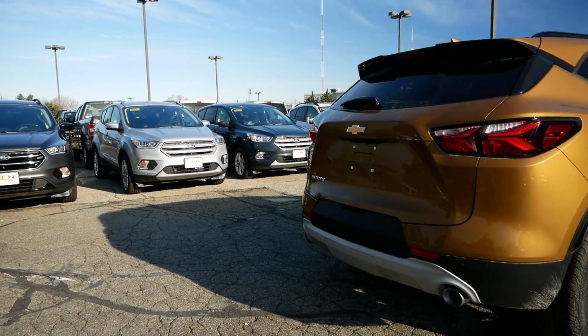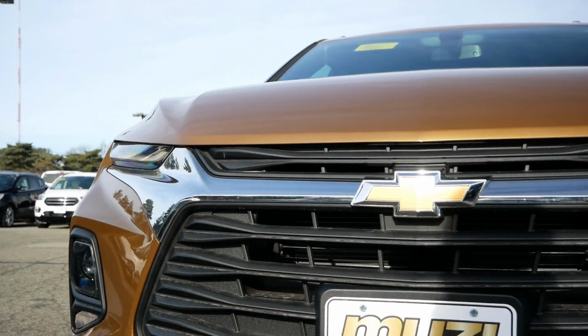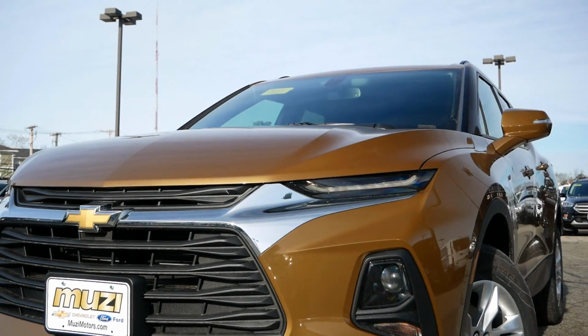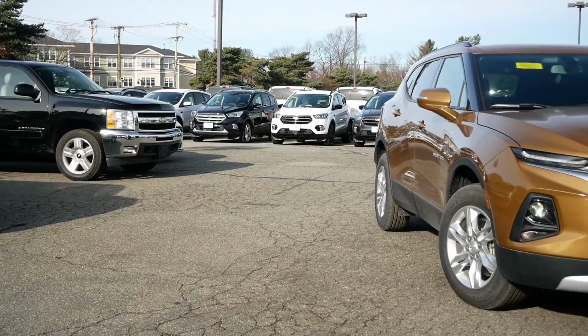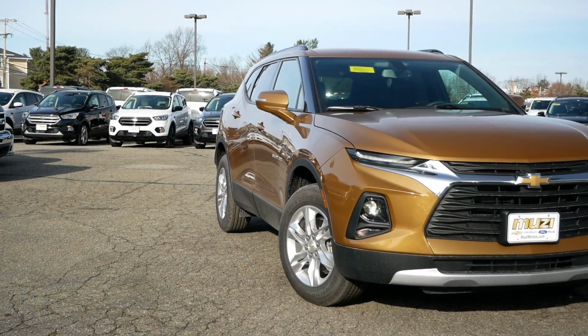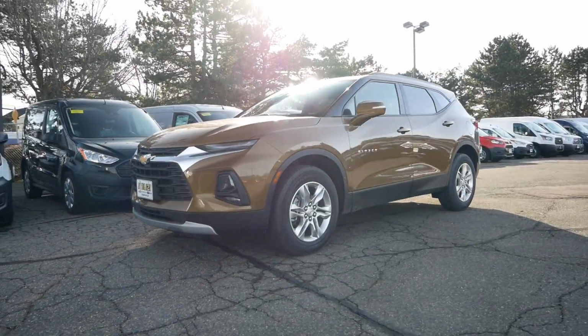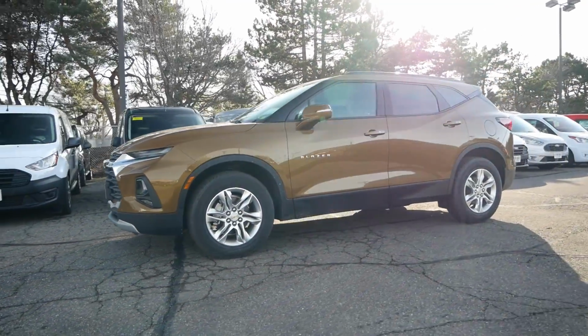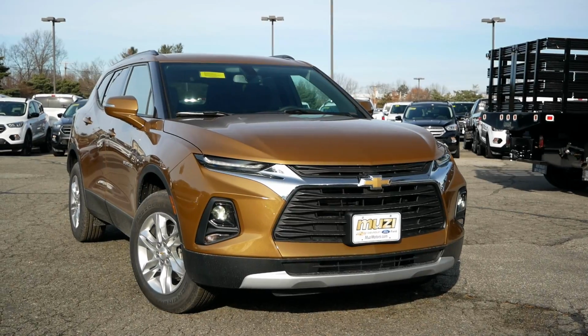The model in this video is a 1LT, which is only available with a 4-cylinder engine. It's when you upgrade to the 2LT and above that the Blazer then comes standard with the 3.6 liter V6 engine that puts out 305 horsepower. Since the Edge is the Blazer's closest competitor, Chevy is offering a significant amount of horsepower at a more affordable price than the Edge ST that can reach as high as $50,000.